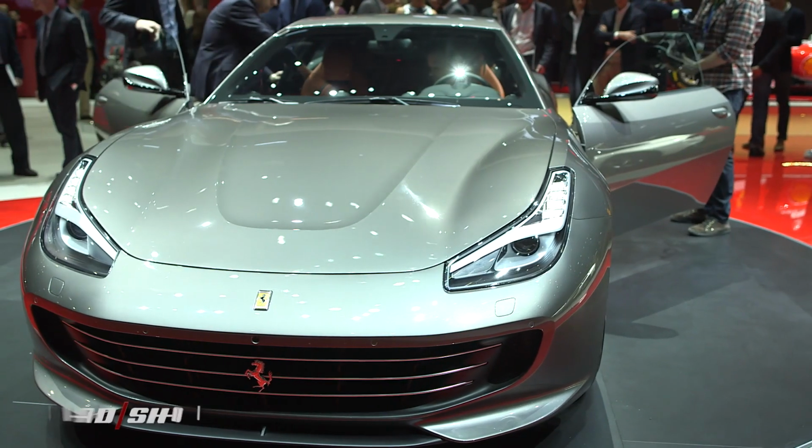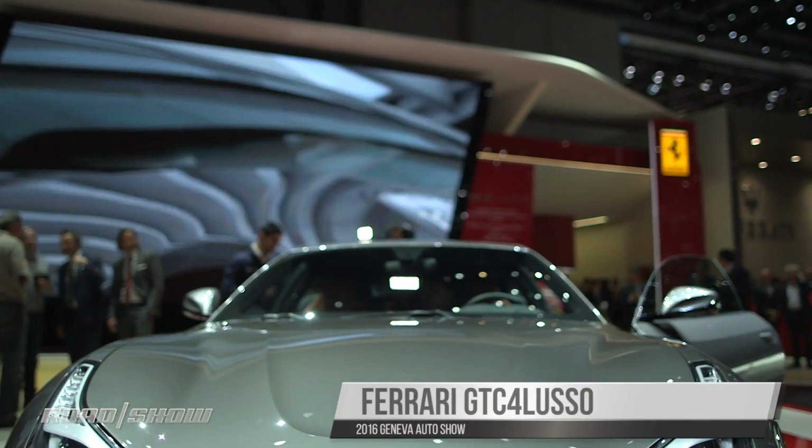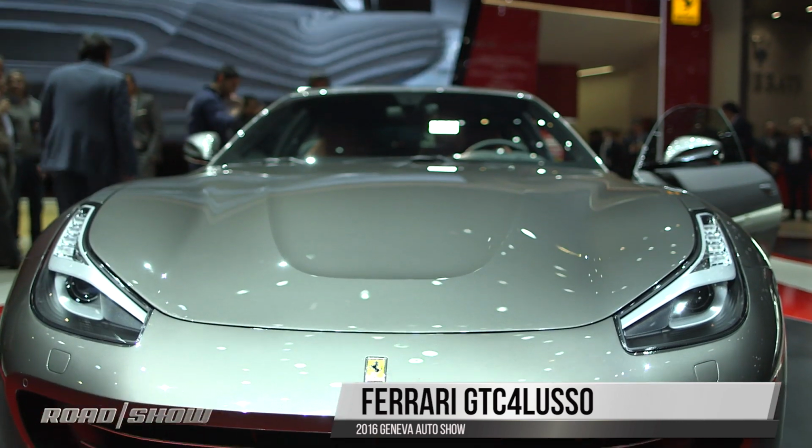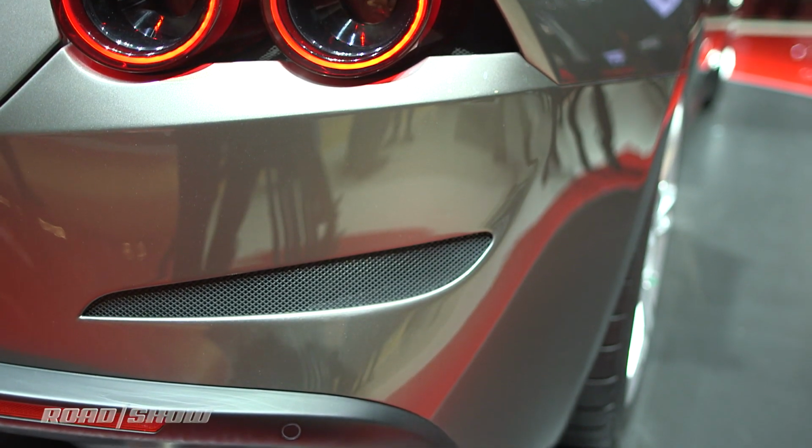You don't say the word Lusso, you utter it with some reverence. That's how important this nomenclature is in the Ferrari canon. I mean, McQueen drove one, for crying out loud. And now we have a new Lusso. You may say that's an FF, but Ferrari will say no. It's been so heavily revamped, it's an all-new car.